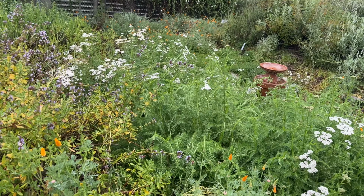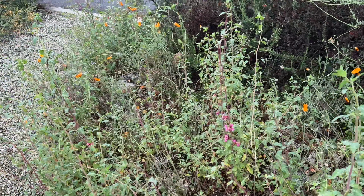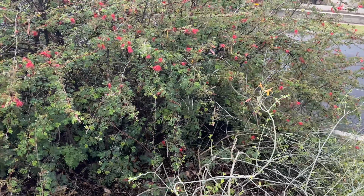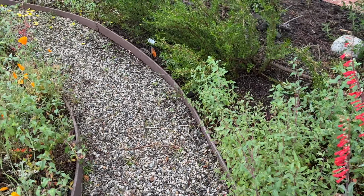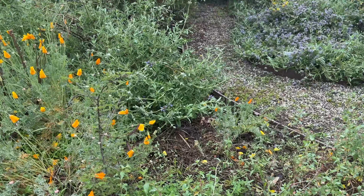This next garden was fittingly called the Pasadena Corner Garden, and it was gorgeous, full of beautiful California natives. Now, I love seeing flowers in the rain, but if you didn't know, poppies do close up in the rain, so it wasn't as beautiful seeing the poppies as it normally would be, but it was still gorgeous to see all these raindrops on all of the beautiful plants.